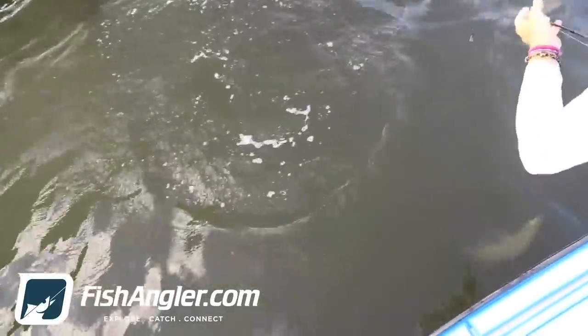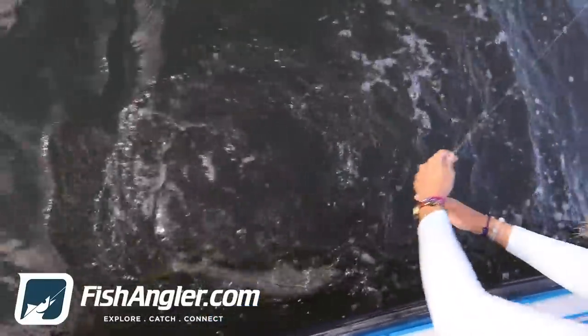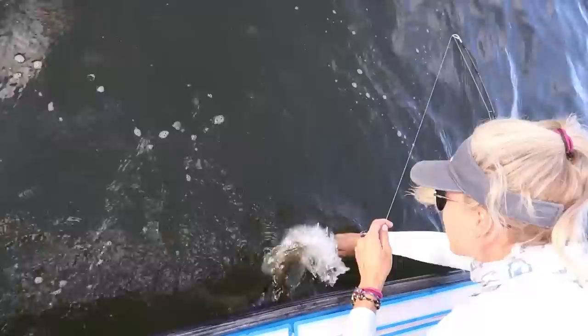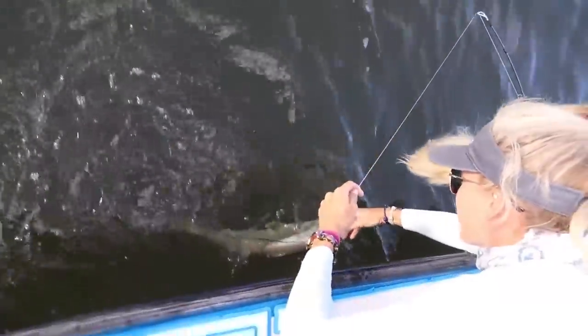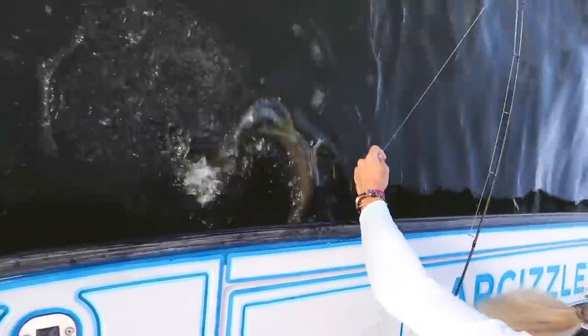See, buddy, come here. Hungry fish today. Current is starting to move real nice. We usually like an outgoing tide when we're catching snook, and today it's totally paying off. Let's just pull the ring.